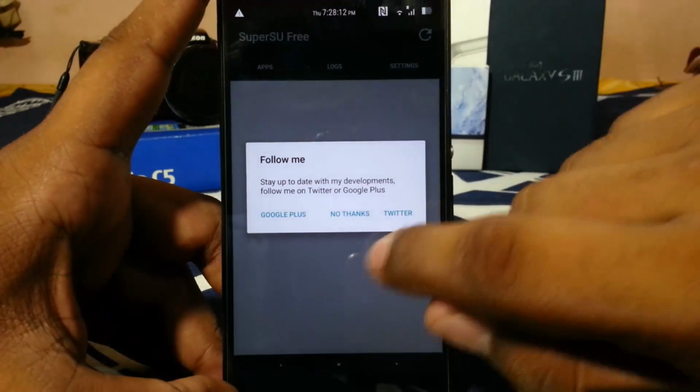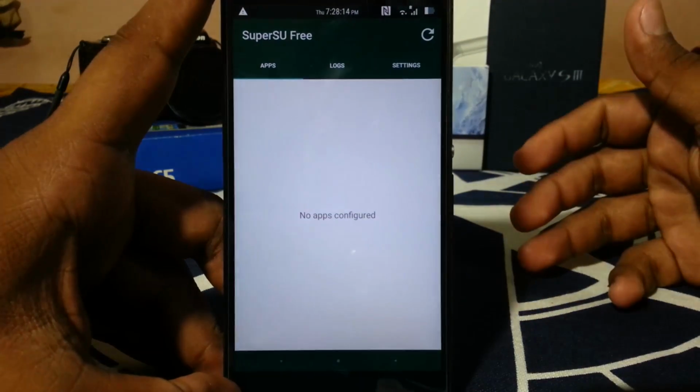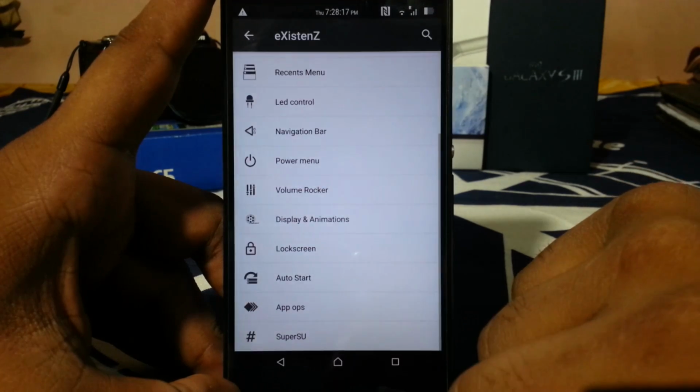So Super SU. Now Super SU is a basic option. It does come with Super SU. That is no surprise to anyone. It does give you a lot of options in there.